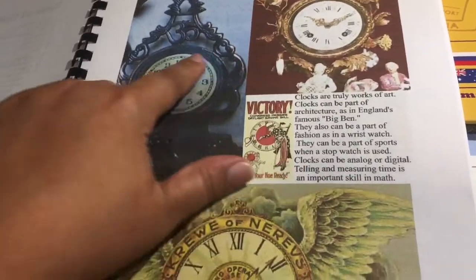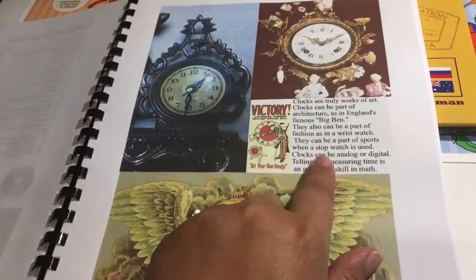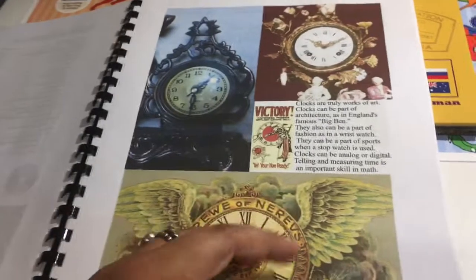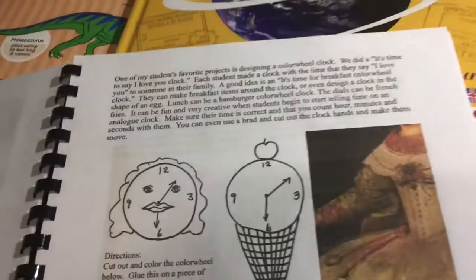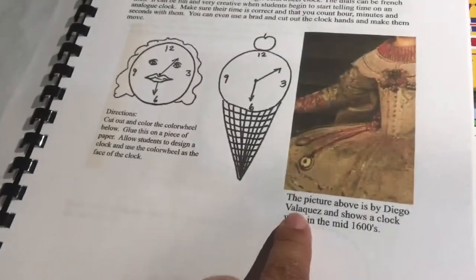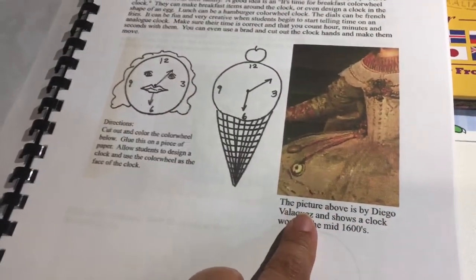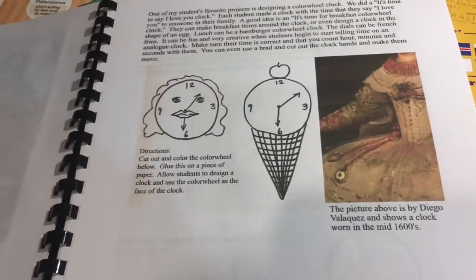This is going to talk about clocks, so it just teaches him to appreciate different types of clocks and what a clock's good for. And then the first lesson is him doing a color wheel. And see, the first artist here we could talk about will be Diego Velasquez, so we'll be able to look him up and further study on this lesson.